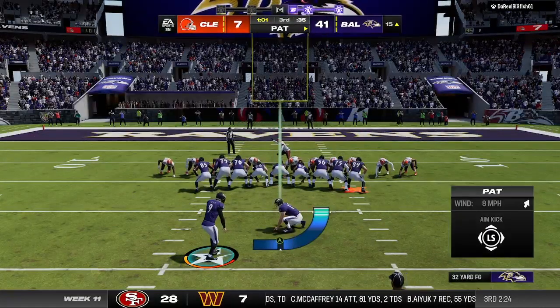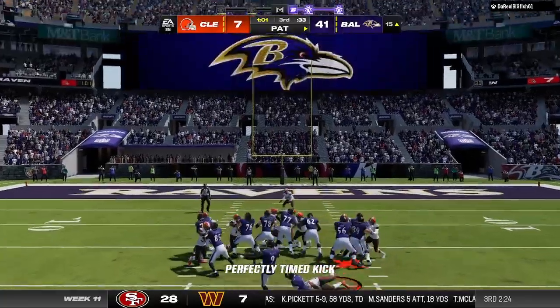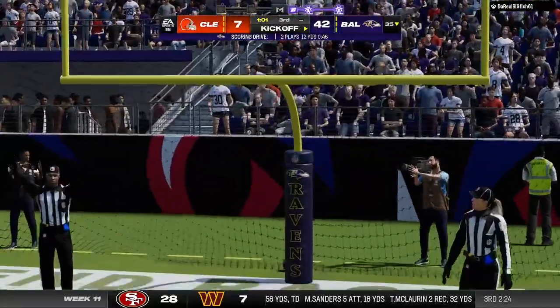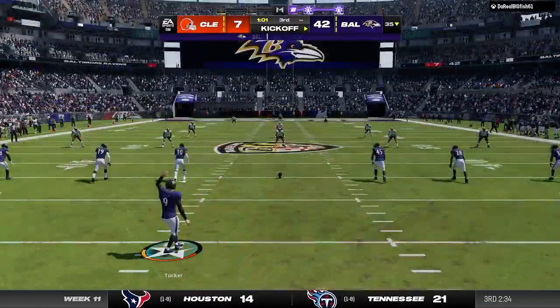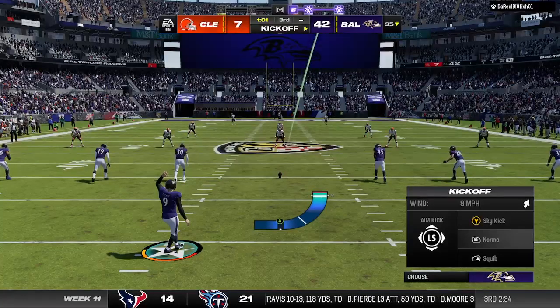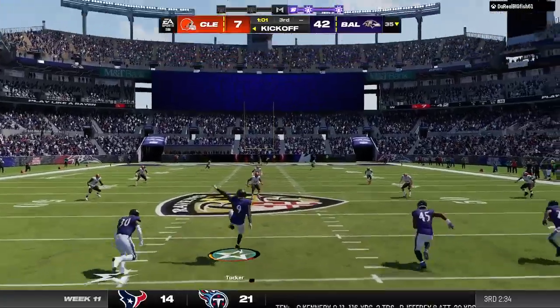And the Ravens get another 3rd quarter touchdown to add on to that lead. Tucker with the extra point, and the lead grows even larger here in the 3rd quarter. Round 7. Justin Tucker to kick off for Baltimore. Tucker now to kick it away following the touchdown.